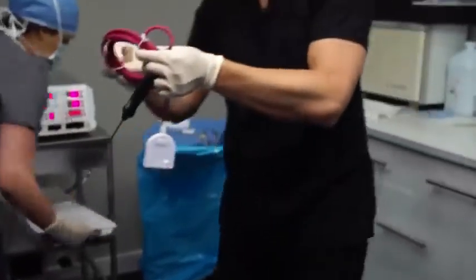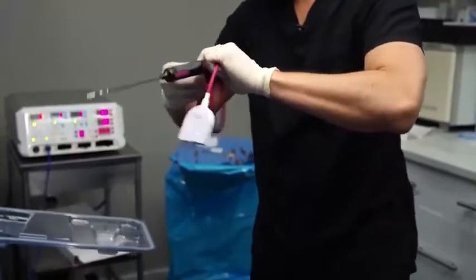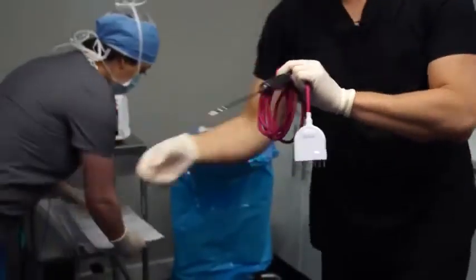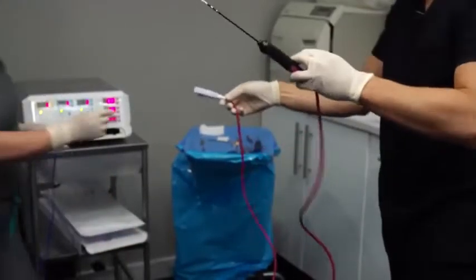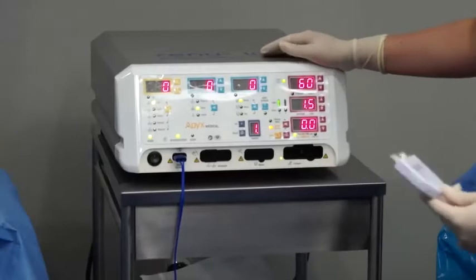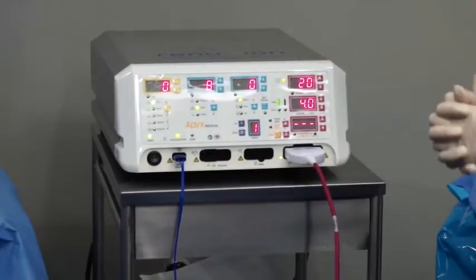So the Renuvion handpiece comes in 2 sizes. We're going to use the 15-centimeter one, appropriate for the neck and face treatment. This is a 3-millimeter diameter handpiece. Your assistant is going to ensure that the grounding pad is secured onto the abdomen or legs or arms. And then we're going to go ahead and activate.